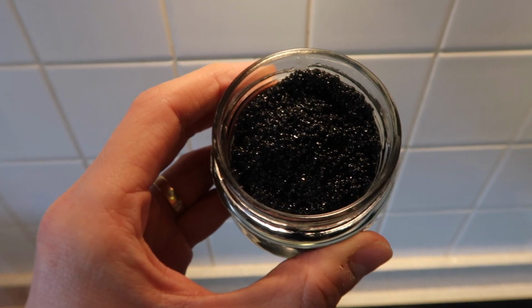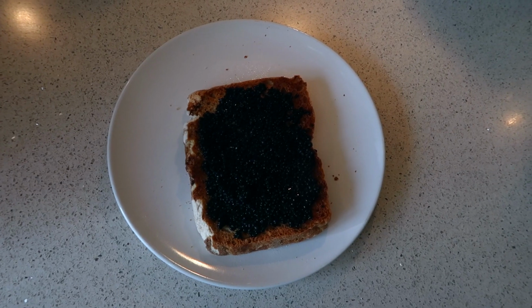Toaster, bread. It sort of does look like caviar. Plate, toast, caviar-y thing. Wish me luck, cockers.